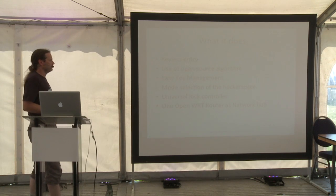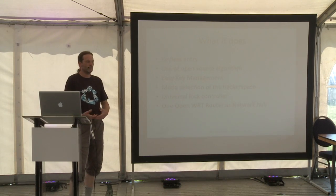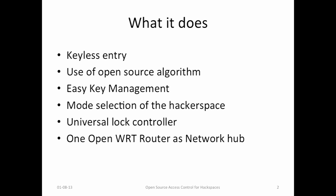So first thing is a keyless entry, so we don't need to attach any key with this. You have your smartphone or a laptop, anything with a terminal and an OpenSSH access. Sure, it is an open source system. We publish the complete hardware and software, so you can build it, you can modify it, and there's no security through obscurity inside the system.